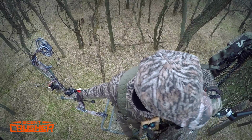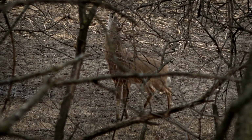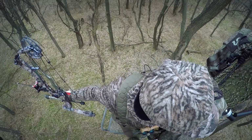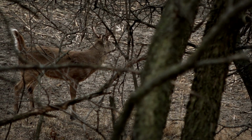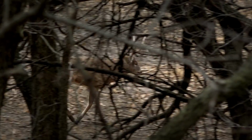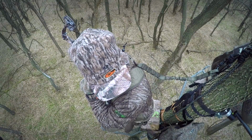He's 60 yards away at a water hole, and he can either continue down that trail and come right in front of our stands, or he's going to turn around and go back the way he came. Unfortunately, this buck decides to turn around and head back towards the does in the field.